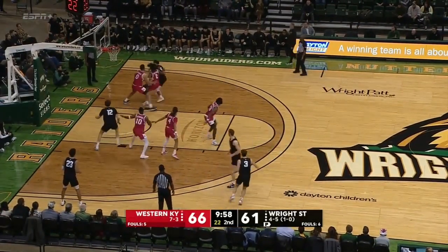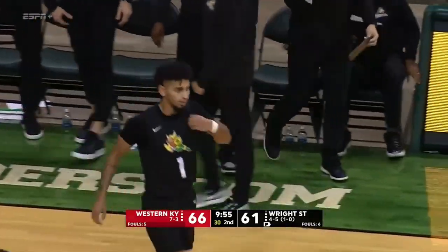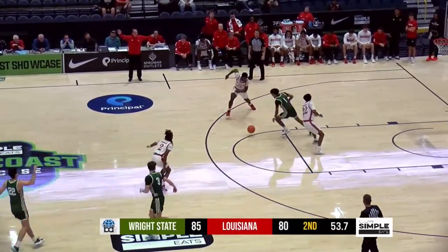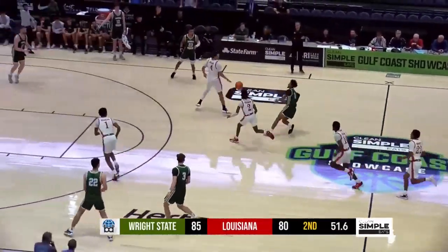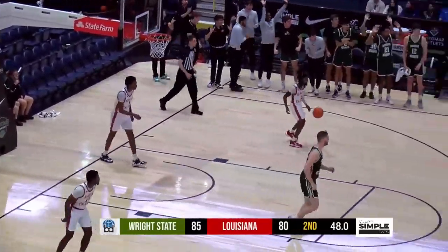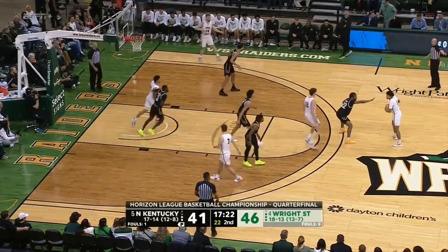Calvin one-on-one against McHenry. Fadeaway on the baseline is good. 23 and a timeout called by Scott Nagy. Right there, he fed it right to him. And the Norse making their way back.